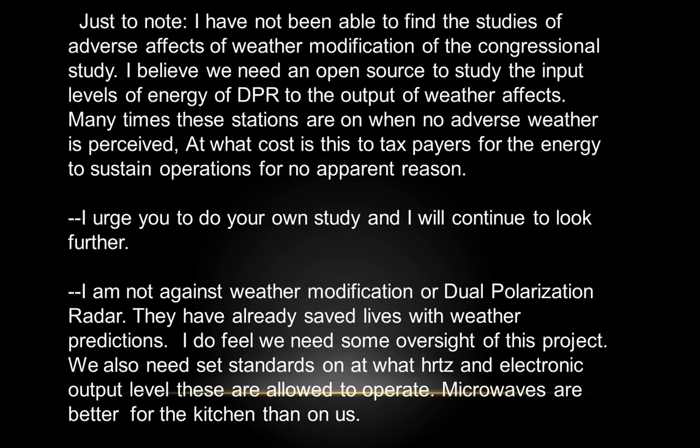Just to note, I have not been able to find the studies of adverse effects of weather modification in the congressional study. I believe we need an open source to study the input levels of energy of DPR to the output of weather effects. Many times these stations are on when no adverse weather is perceived. At what cost is this to the taxpayer for the energy to sustain operations for no apparent reason? I urge you to do your own study and I will continue to look further.